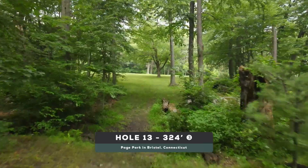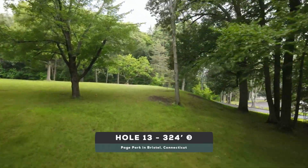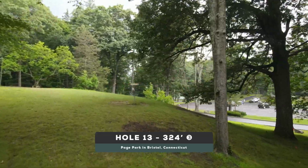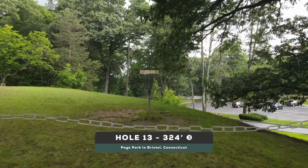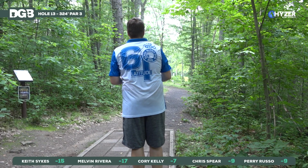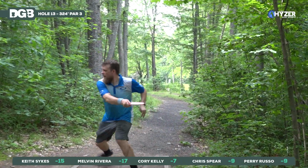Moving on to hole 13, 324. This is a fun one with kind of multiple routes you can take. Left side, right side. Which side are you taking? Definitely a pro par 3 here. You either have that big forehand that you can go all the way down the left side, or you flip something up and you go straight at it. There used to be a big tree here that guarded that center gap, but it's since fallen.